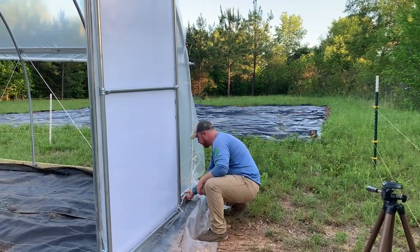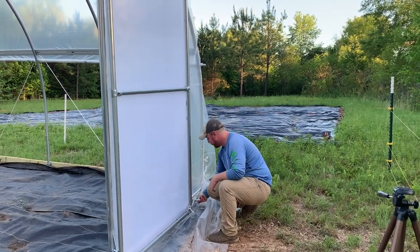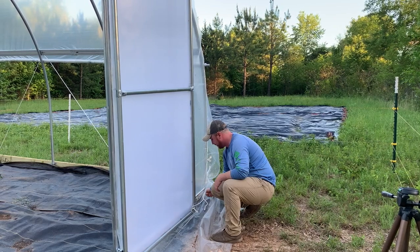This is something I'm probably going to change. I'm going to move this little doodad up there. Oh, okay. To where you won't have to bend down to undo it.